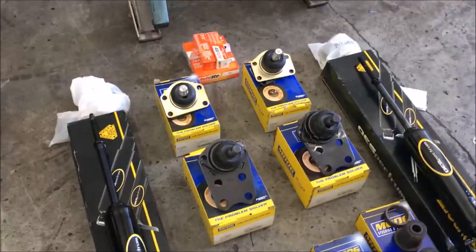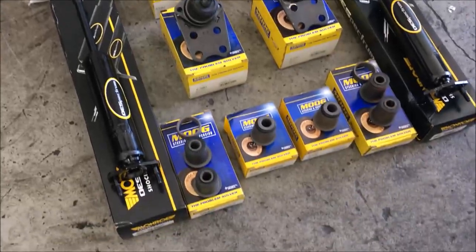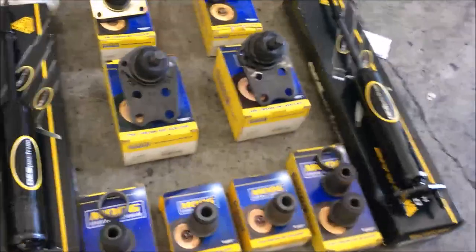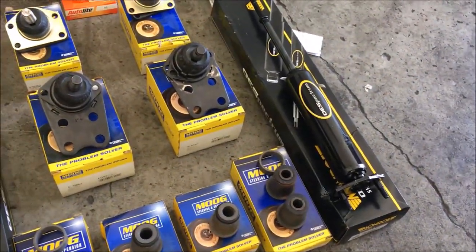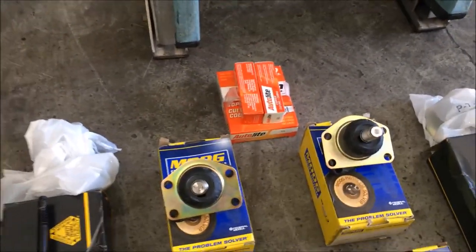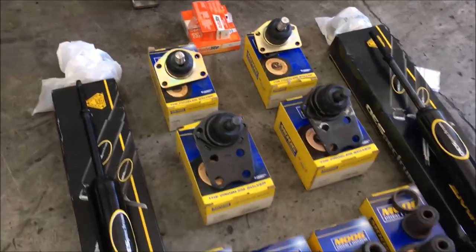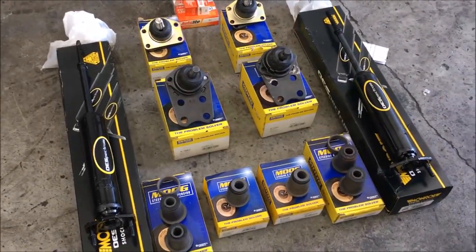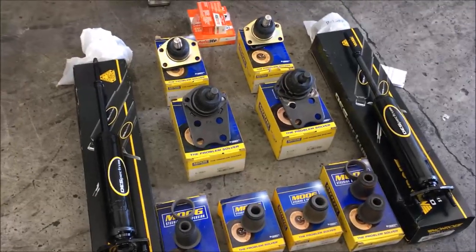So here's everything I plan to do to the front end of the Hornet today. I have new control arm bushings, upper and lower, as well as new ball joints, upper and lower, and a new shock for both sides, as well as new spark plugs. I'm waiting on a few other odds and ends to get here for the engine. Nothing major, just doing basic maintenance. So this is what I'm doing today, hopefully, provided everything goes well.